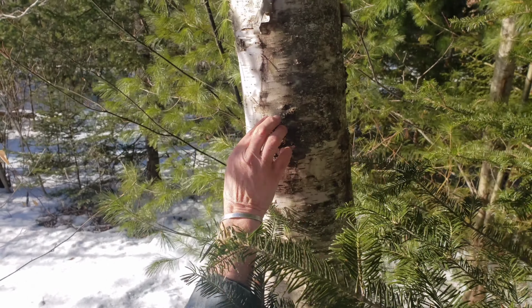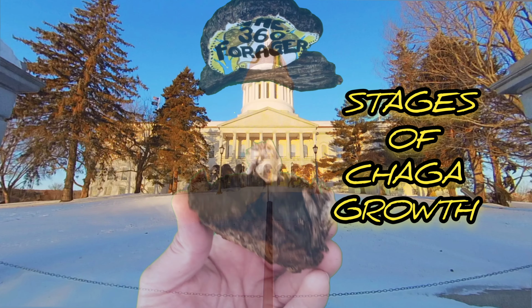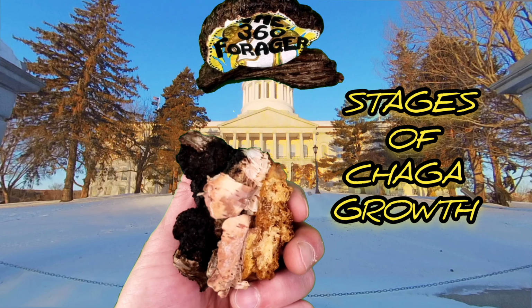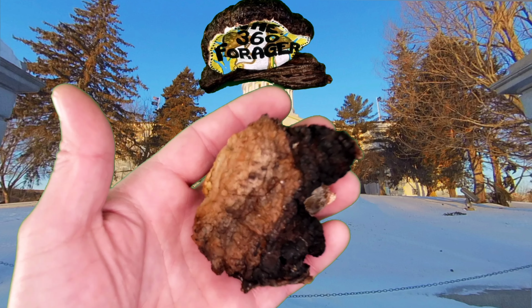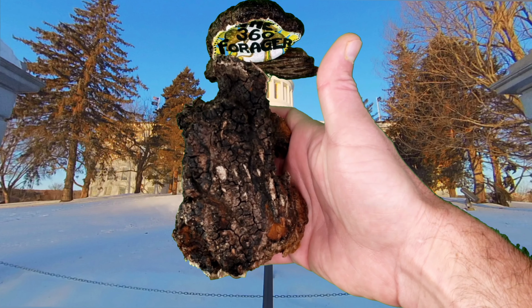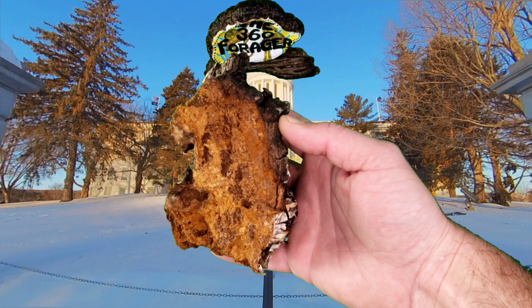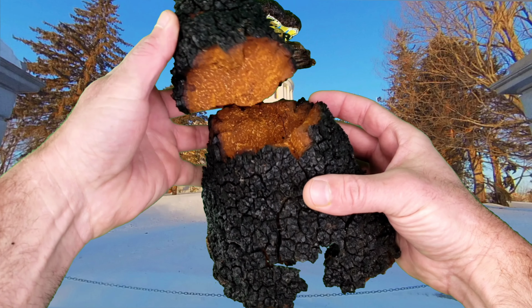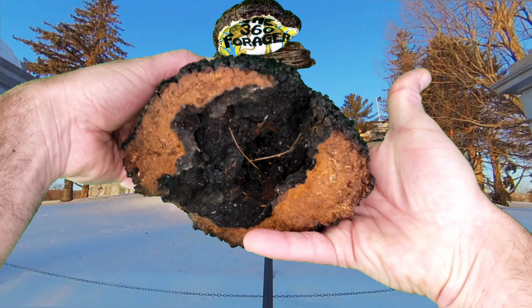Here, this bubbly part, I'm not too sure about this, because this could be something to do with chaga. This is about the first year of growth for chaga. And this is about 3 years of growth. In this chunk of chaga, I saw about 8 years ago. I believe it was in its second year of growth then. So it's about a decade old.